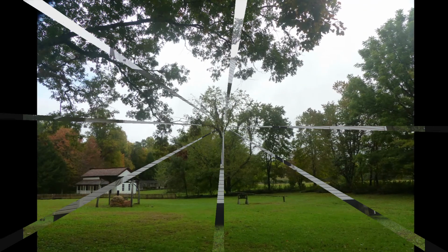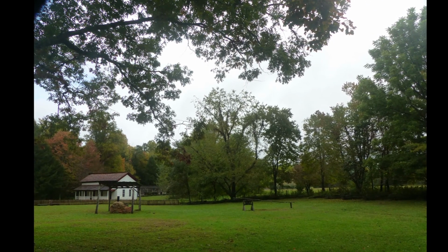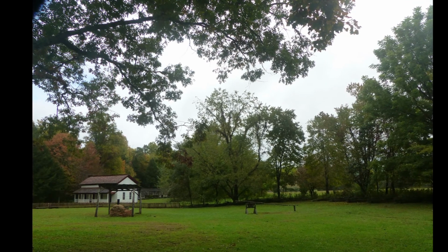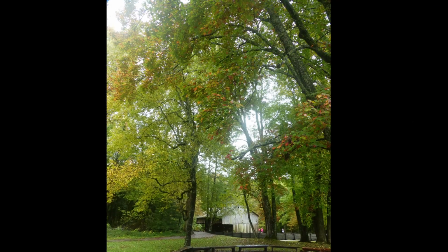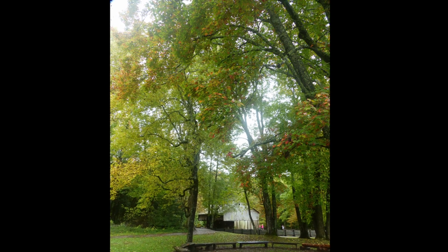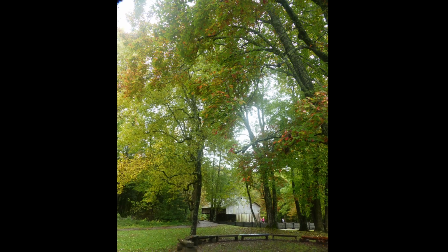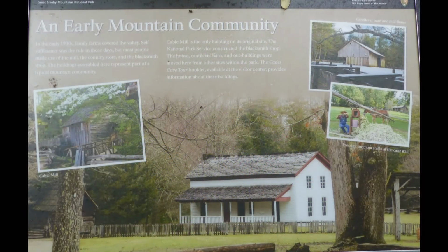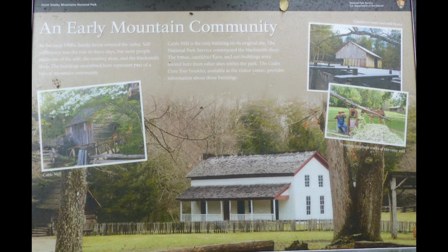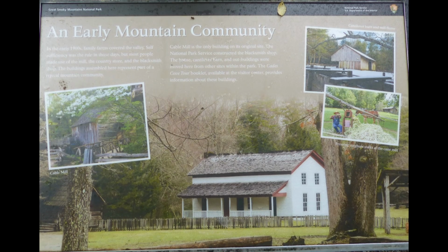And here we are at the Cable Mill Historic Area, which is about at the halfway point on the loop. The majority of the rustic buildings here, including the house, the cantilever barn, and surrounding outbuildings, were moved here from around the region. The National Park Service constructed the blacksmith shop here many years ago. All of these buildings encircle the John P. Cable water-wheeled power grist mill, which has been on this original site since around 1870.